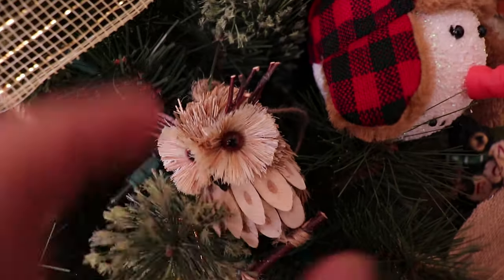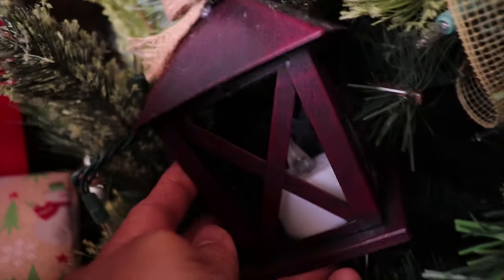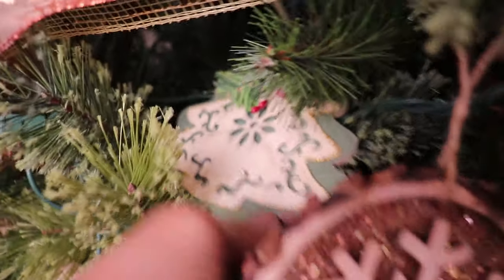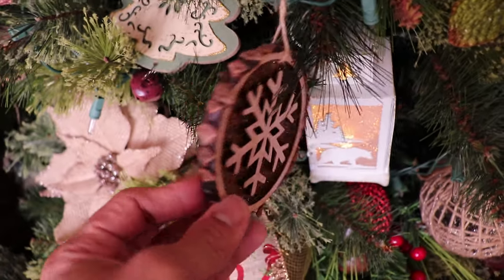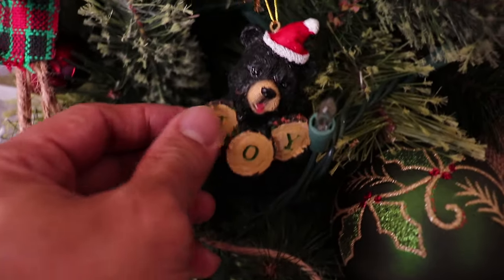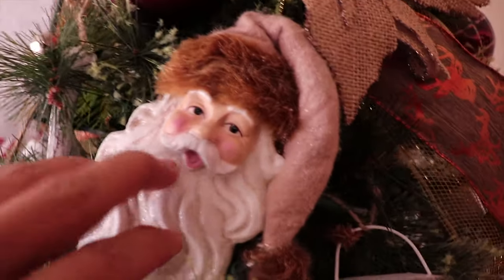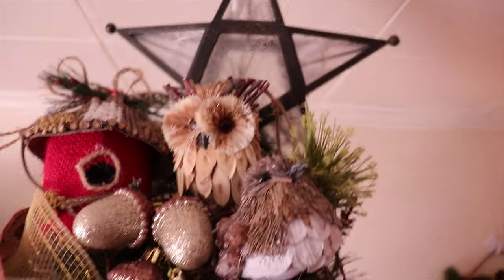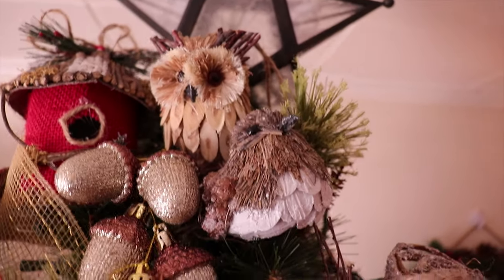I have owls and more light up ornaments. I have this lantern that is really cool, so I'll show you. I'm gonna turn it on so you can see. This rustic looking tree. And a bear that says joy, a snowman, a rustic looking Santa, and on top of it, a nice rustic star topper, a tree topper. Star tree topper, and then an owl, little birds, a birdhouse.